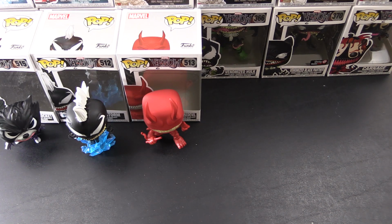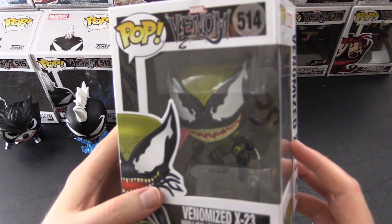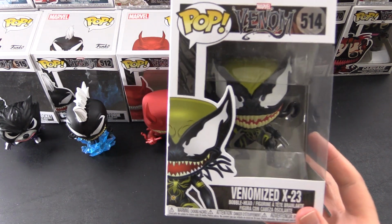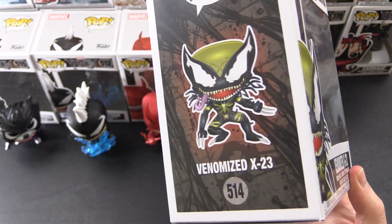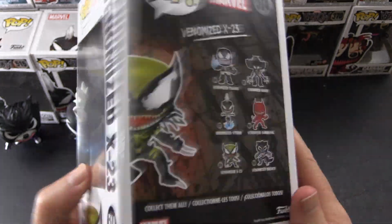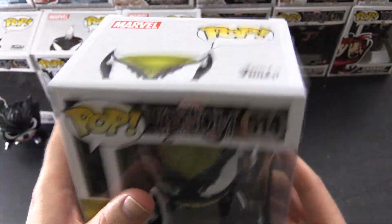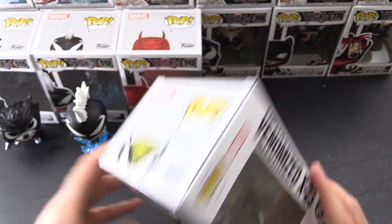Okay, this next one is pretty cool. Venom Eyes X23. So I think that's similar to a Wolverine type character. Not that familiar with X23, but I think it's a she. Ah, there we go, the claws there, just the two. Alright, so let's take a look at X23.